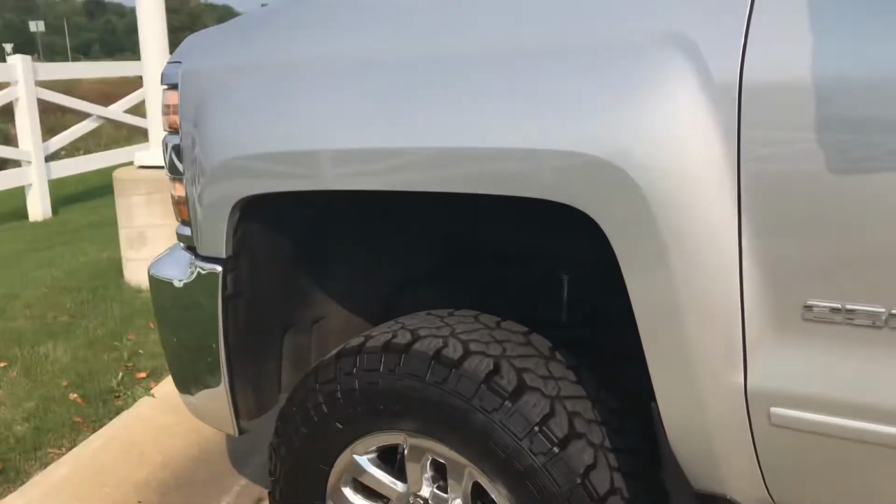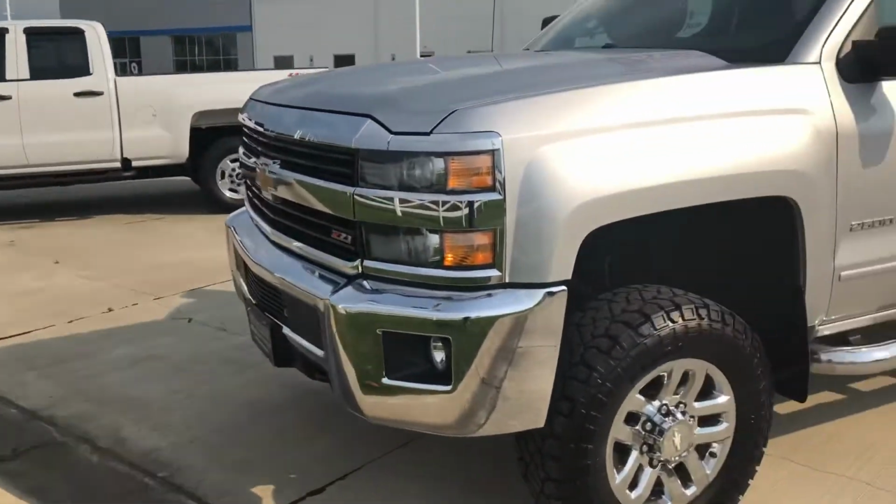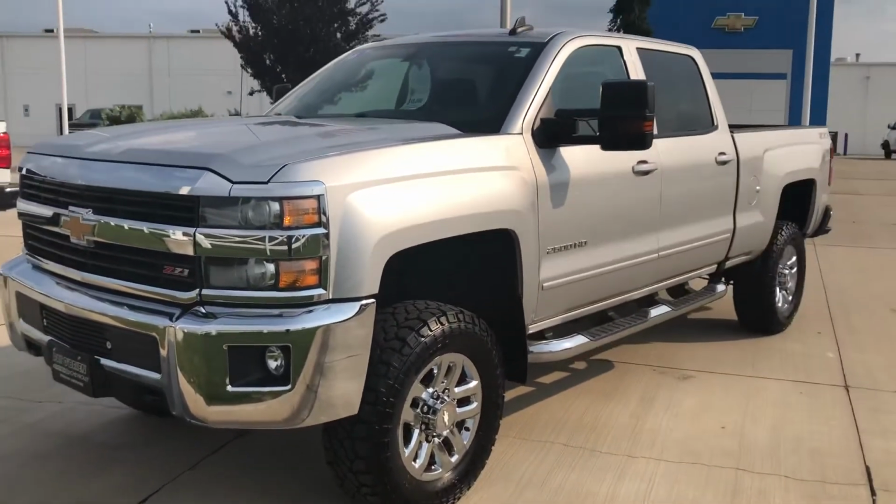It's a beautiful truck, just a baby when you think about the mileage and the model year. It's a great value for everybody right now.